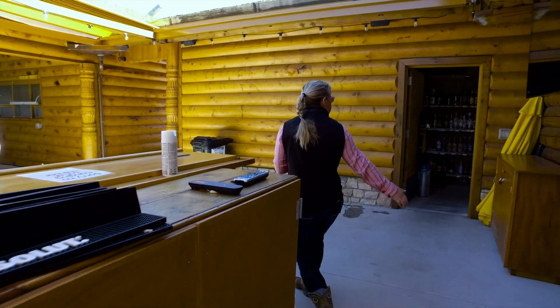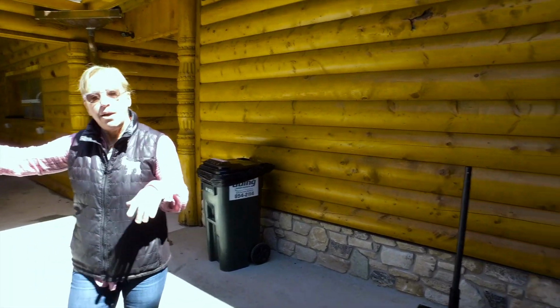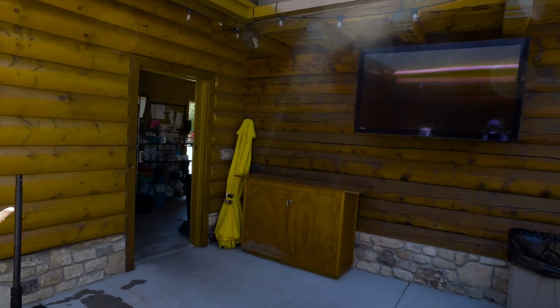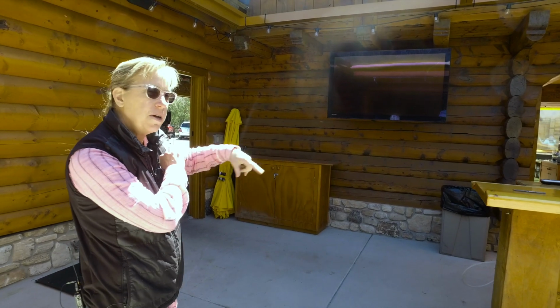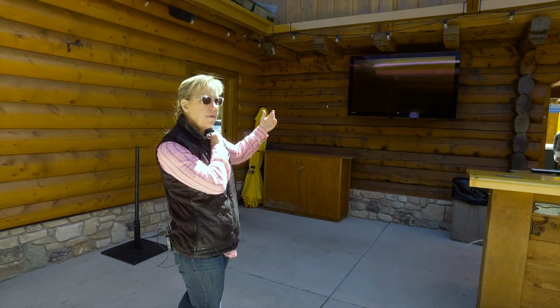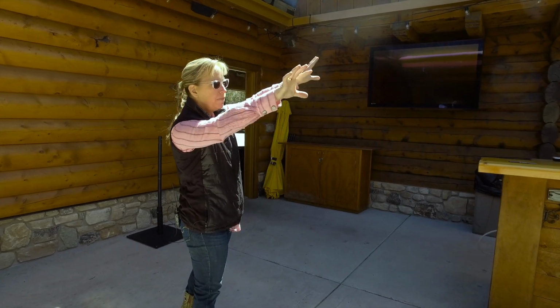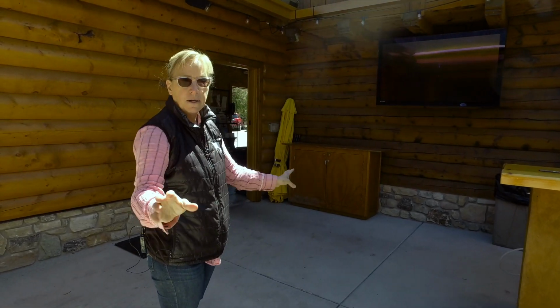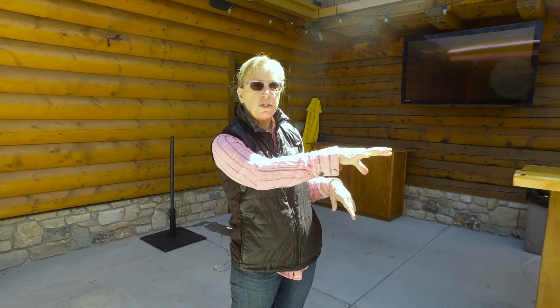So over here, we have a lot of big screen TVs out here. So we're not really a sports bar, but we always have sports on. So you can come here and watch the football games. You can come here and watch basketball. You can come and watch baseball games. I love that. And they're on everywhere. We have them everywhere. So especially when we know there's a big Packer game, we usually have more TVs out. We have heaters out when it's cold.